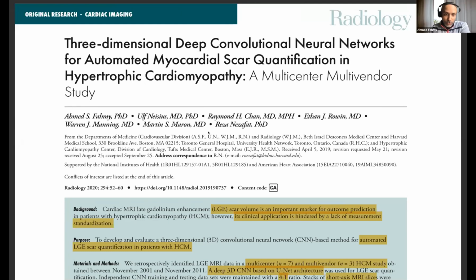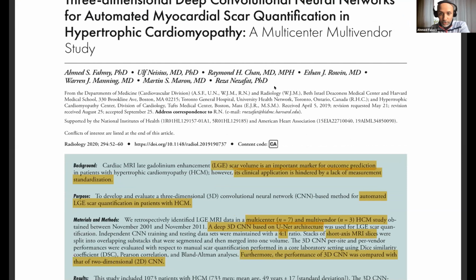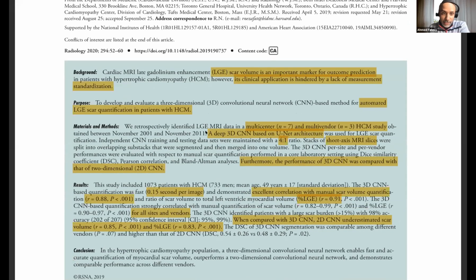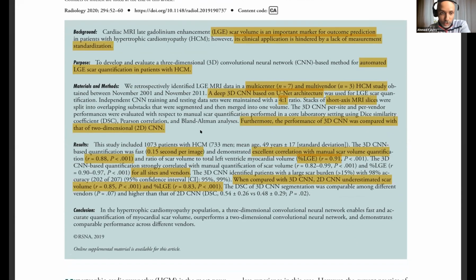Yeah. So in this work, we try to present a deep learning-based segmentation method for quantifying the scar in LGE. This work is in collaboration with our collaborators from Tufts and University of Toronto. The overview of this work is we try to make it easy for the radiologists not to have to contour the myocardium borders and the scar for the different slices in the short axis stack of LGE.